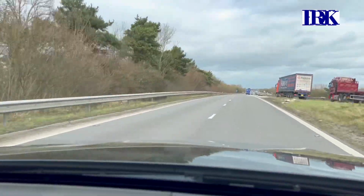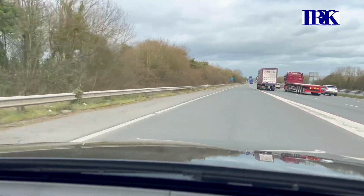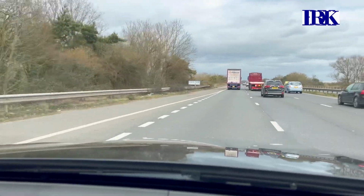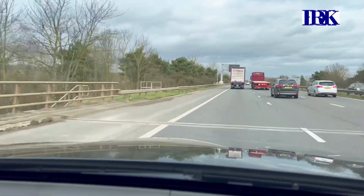M5. Getting on the M5 now. Weston-super-Mare is one of the junctions of the M5. And as you see, this one is 3 lanes outside. 14 minutes to junction 22, that's where we're going to actually.